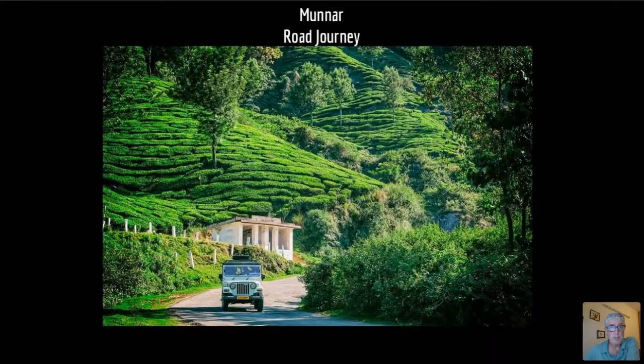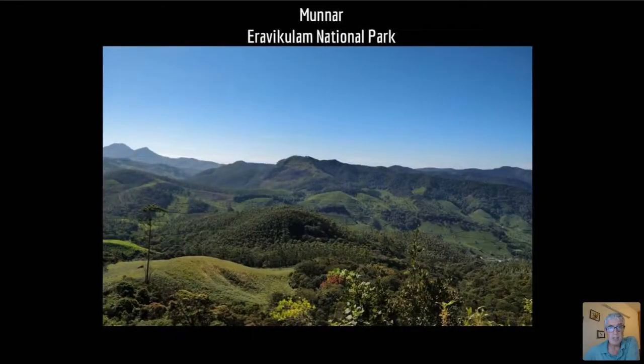Here's some of the tea plantations around Munnar. But the real habitat is this. This is Eravikulam National Park, which is a stunning high altitude shola grass environment. And has some excellent birding for the high altitude Western Ghats birding, and also mammaling.